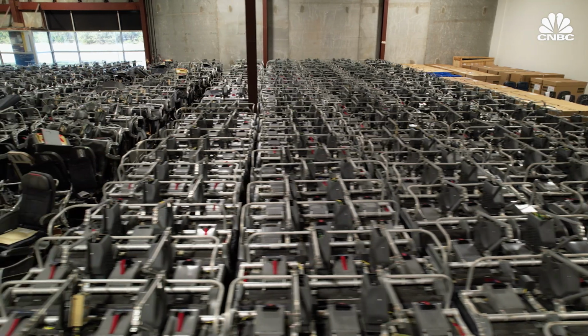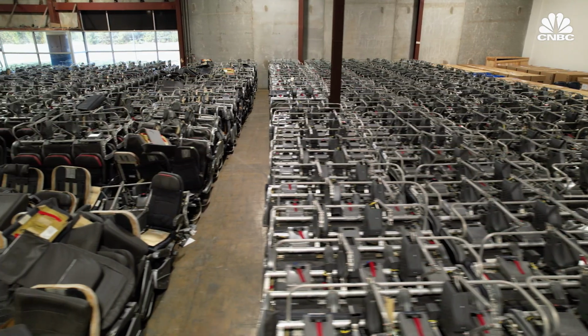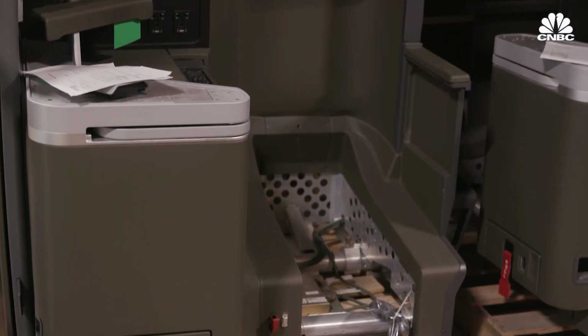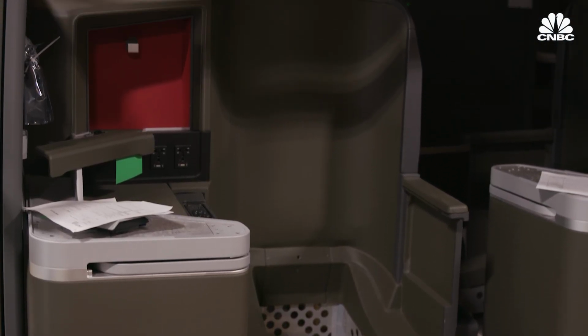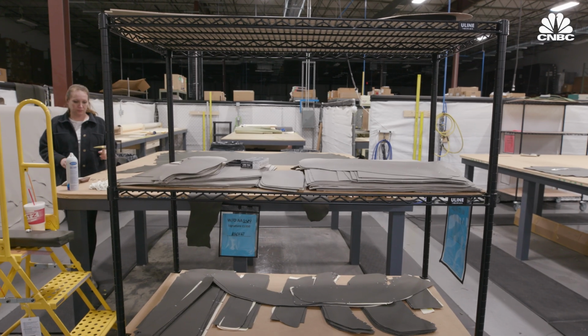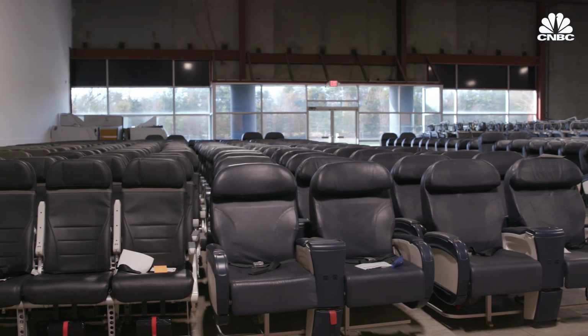He said demand is so high that his mainline customers are asking the company to expand beyond seats. Later this year, we are looking at getting into the plastics piece of the interior, the sidewalls, the bins, the PSUs. We're also looking into carpet and lavatories and galleys for 2024 and beyond.